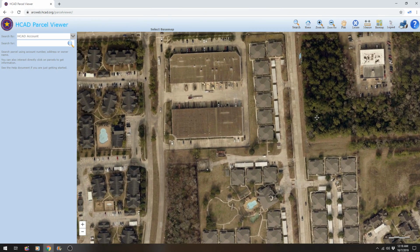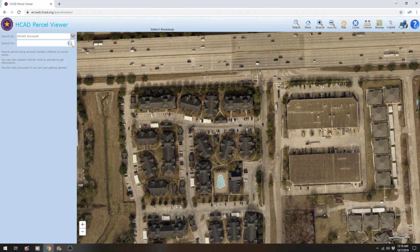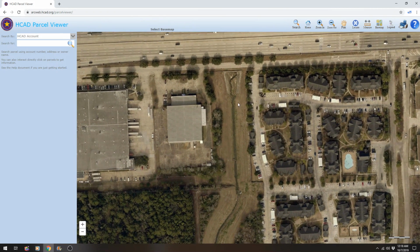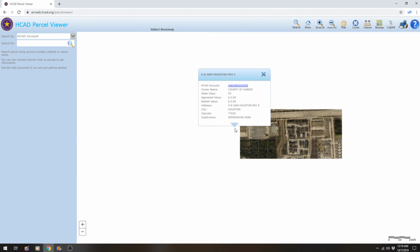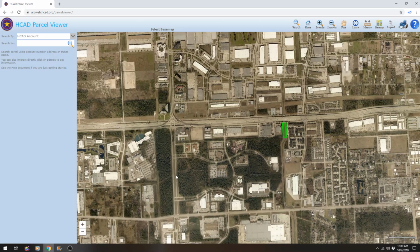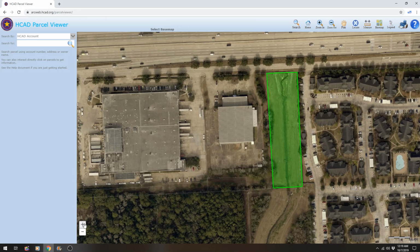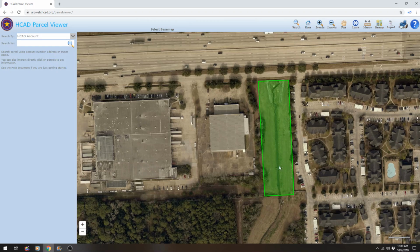But I hope you guys found this useful, and that you will put it to use rather than just going out and working blind. Here's another ditch. Let's see who this belongs to. Doesn't belong to anybody. There we go. Harris County property. Okay? That is public property. If it's not fenced and there are no trespassing signs, you are free to walk this area.